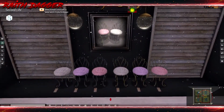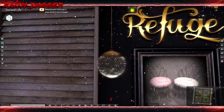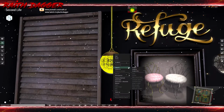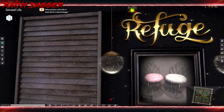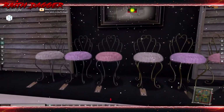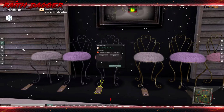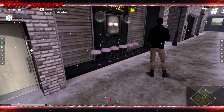This is Refuge. Oh, these lights. Now these lights. Why aren't these for sale? Are these by Refuge too? They are. Oof, I'm going to have to go to their store afterwards. Those look very interesting. But let's see here. 200 or 190, depending if you're VIP, for the chairs.